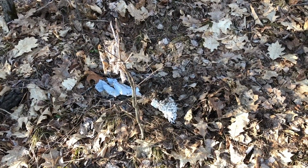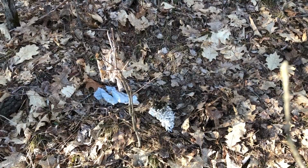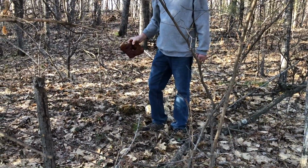Oh, looks like Marty stumbled upon some coral here in the woods. How often do you find coral this far away from the ocean? Just laying in the woods. I mean, that's out of a fish tank.